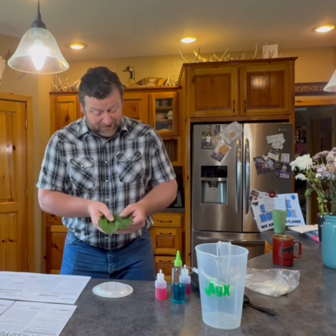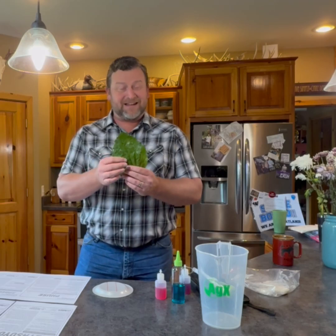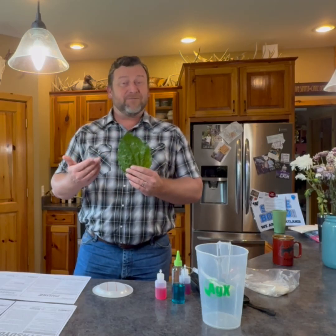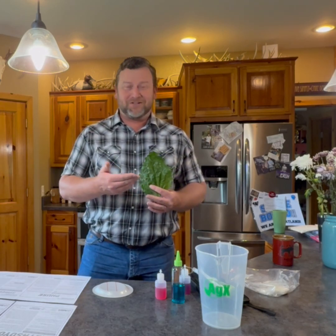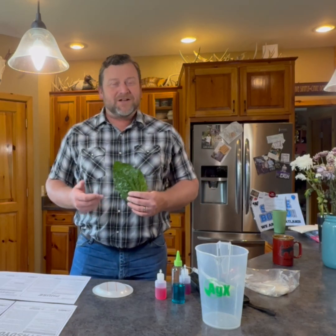Because when we think about our plant leaves, as we can see right here, we know that this epidermis, this top layer, is covered in a waxy cuticle. Some plants have a thicker waxy cuticle. Some of our plants have less of a waxy cuticle. If we move into a dry time, we know the waxy cuticles can get thicker. So what are our adjuvants really going to be doing?